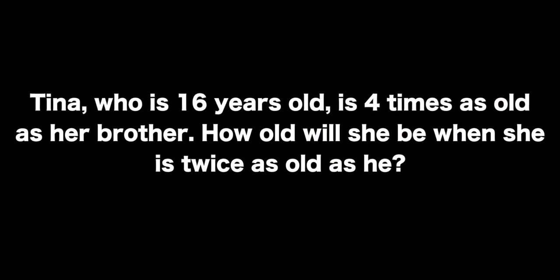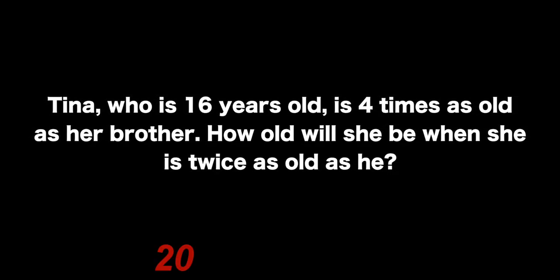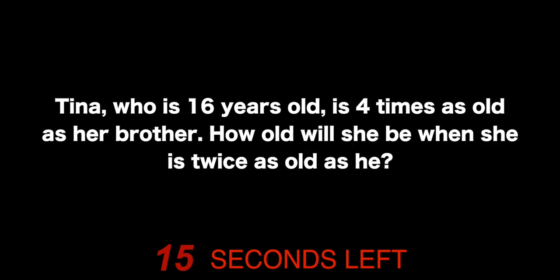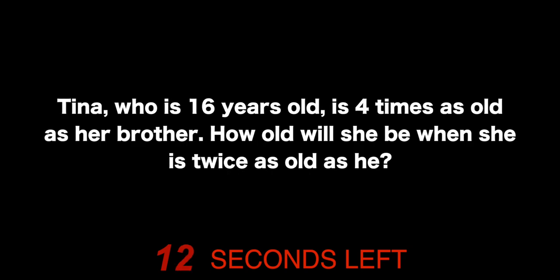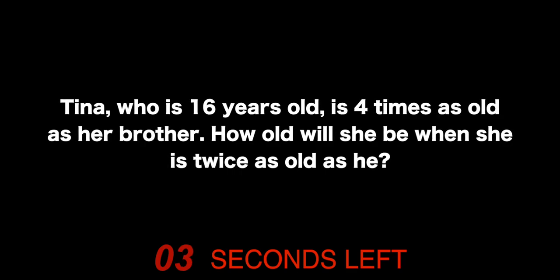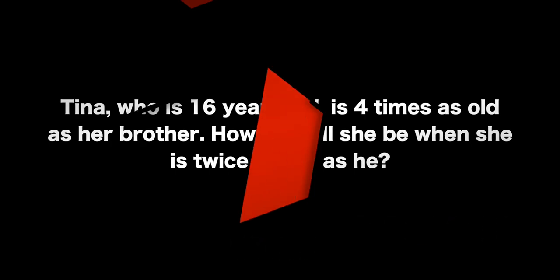Question number 20. Tina, who is 16 years old, is 4 times as old as her brother. How old will she be when she is twice as old as he? Twenty-four. When you divide Tina's age, 16, by 4, you'll find that her brother is 4. Meaning, when Tina is 24, her brother will be 12. When he's 12, her brother will be half Tina's age.